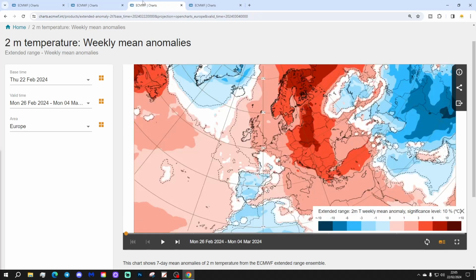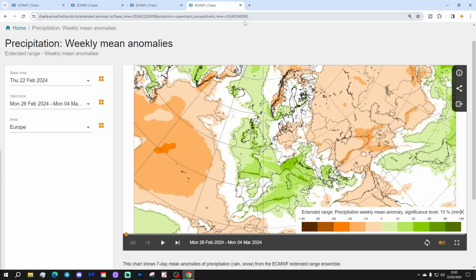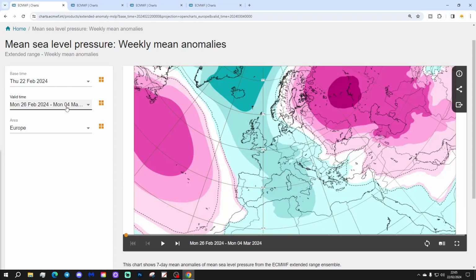Okay, let's have a look at the temperature then. The temperature anomaly is coming out slightly above average for the UK and Ireland there. Next week, a rather mild week to come, although the core won't be shoved over to the eastern side of Europe, but it is still a bit above average. And you guessed it, with above average temperatures, we've also got above average rainfall as well. So yet another mild and wet week to come.